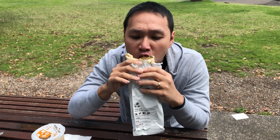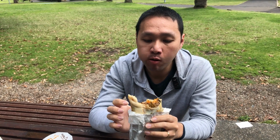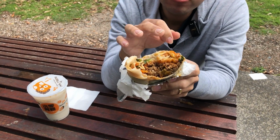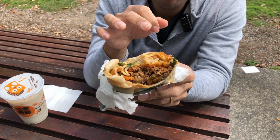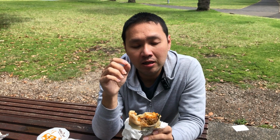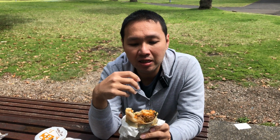Let's get another bite, shall we? The inside, the lettuce, and also I think the onion as well. The beef itself is not really that tasty, just a bit of a salty taste. But after you take more and more bites, the cumin and the chili, it comes a bit more relaxed, like a bit more to life.